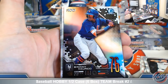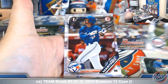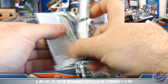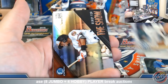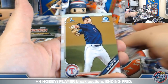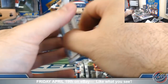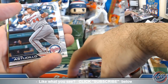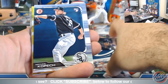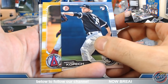Ronnie Mauricio, top 100. Metropolitans. Tatis Chrome. Diaz ready for the show insert. Yeah, they do. I think they look really cool too. Graded or encapsulated in a slab, a nice high grade on it, especially if they become a star. So that's where it's not a bad idea, as young as they are. Oh, halos.